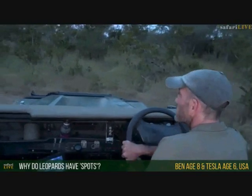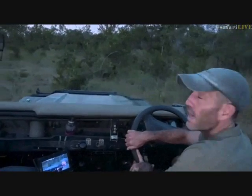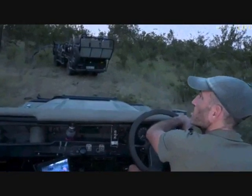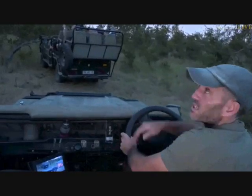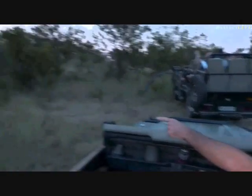Well, a leopard has got spots because it helps the leopard to hide. It's called camouflage. Can you say that word? Camouflage? It helps them to hide when they're trying to stay away from the animals, or trying to hide from the animals like this impala that they are trying to hunt and kill. There's the hyena, it's back again.